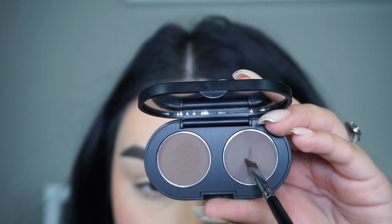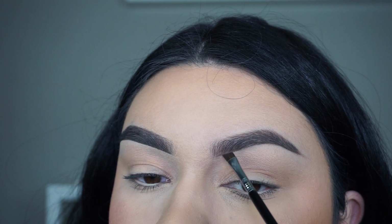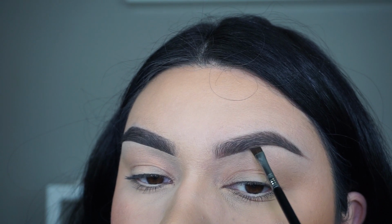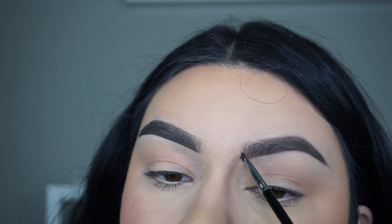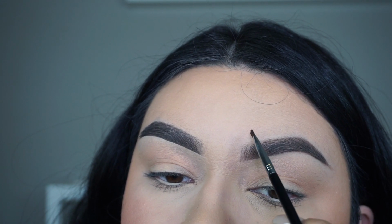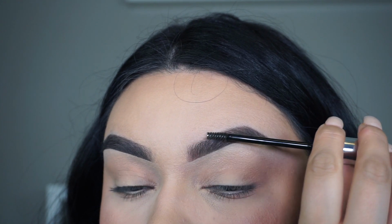Went ahead and placed the lighter shade, you guys. Now I'm going to go into the darker shade, and I'm going to add some more definition to my eyebrow and just make it a little bit darker, and then I'm going to start to add a little bit of hair-like strokes in the front of my brow. And to finish off the brow, you guys, I'm going to go into the clear brow gel.